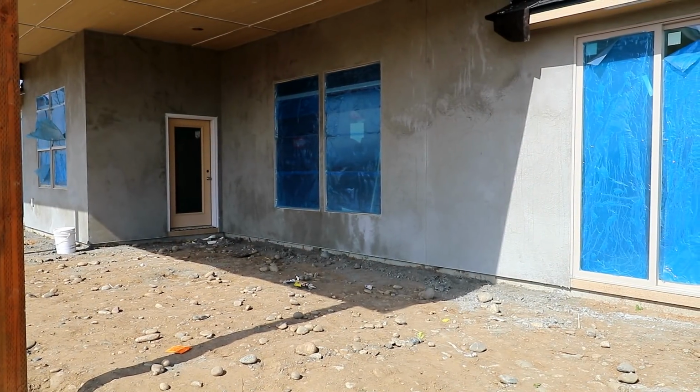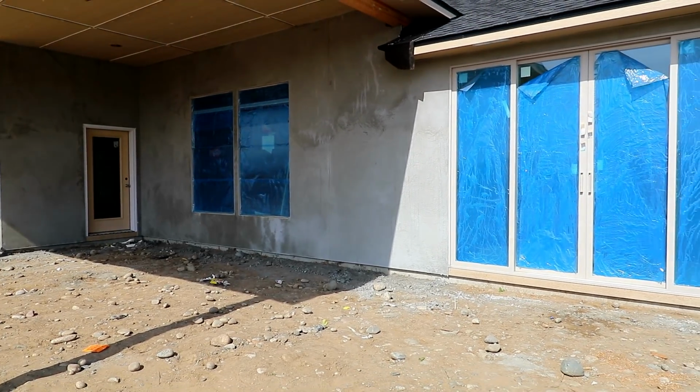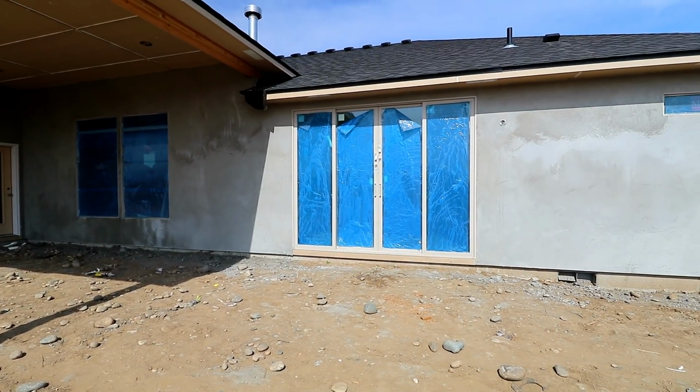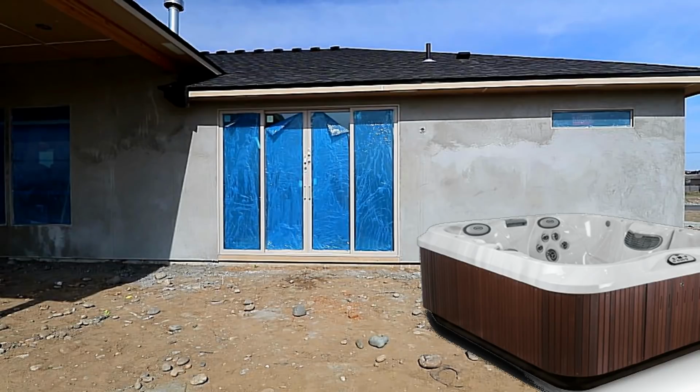Trains or people will be able to get from the back patio into the house through that little door there. Or there's also these sliding doors that lead into the master bedroom. And don't forget, there will be a big hot tub right there. I'll be spending a lot of time there.